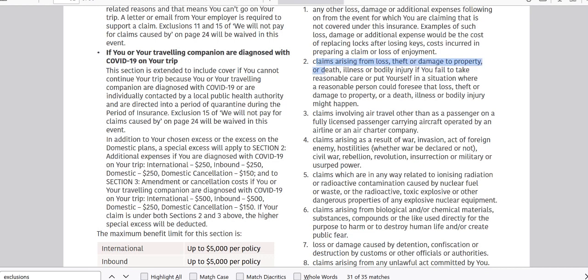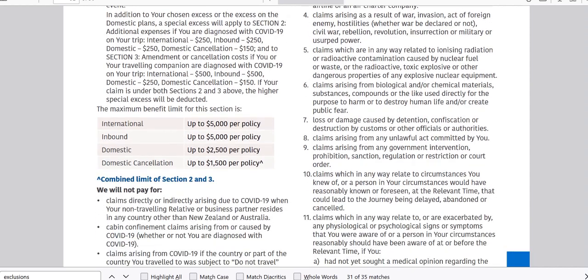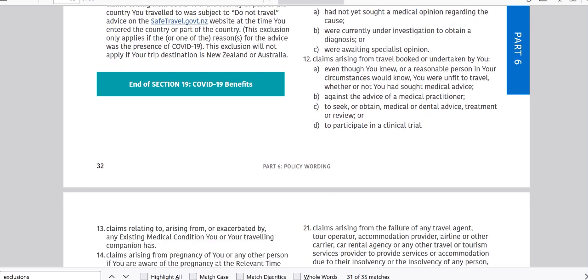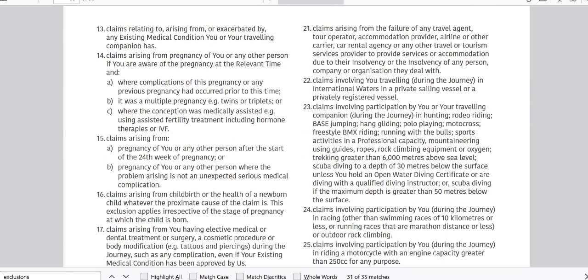So claims arising from a loss, death, or damage to property, if you fail to take reasonable care and put yourself in a situation where you can see that loss, and then it goes on from there. Loss or damage caused by detention, confiscation, or destruction by customs or other government officials or some sort of authority, that's not going to be covered. Claims arising from travel booked or undertaken by you when you knew, or a reasonable person would know, that you were unfit to travel, whether or not you had sought medical advice. So if you know you're very sick and you know that you shouldn't be traveling, but you book a trip anyway and purchase the travel insurance, then it's likely to be voided, if you're just too ill to make these trips and you shouldn't have been traveling in the first place.